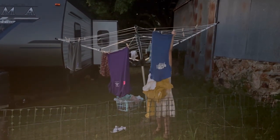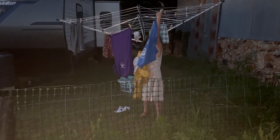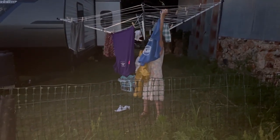Okay, the laundry is dry. Now to take it all down, and then we get to fold it. All in a day's work, huh?